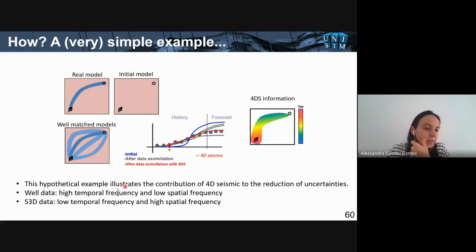Well, one thing that we always say is that this is 4D, not 3D. So the 4D seismic data is complementary to well data, right? The well data has a high temporal frequency because we have the measurements, the oil rates, the pressure values, the BHP, right? They are measured with a very high frequency, every day. But they have a low spatial frequency, of course, because we just have these rates where we have the wells, okay? While the 4D seismic data is the opposite.